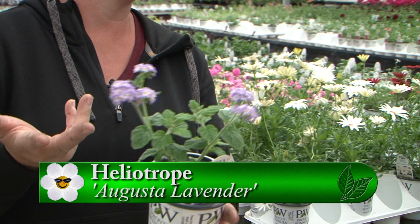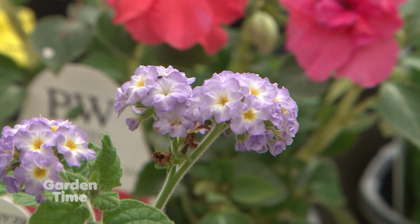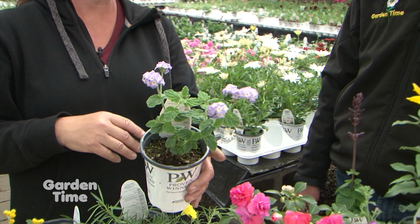This is their new heliotrope called Augusta Lavender. Beautiful light purple color. However, the fragrance is missing. Okay. So, you know, maybe if you like the look of heliotrope, but you can't handle the fragrance because of allergies, this is a better plant for you. Okay. And it's a different color.